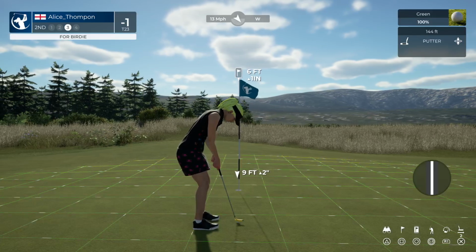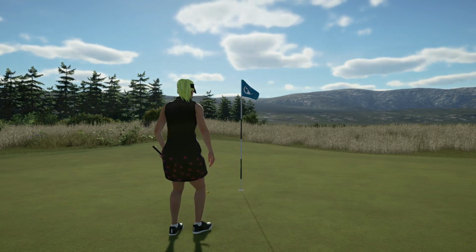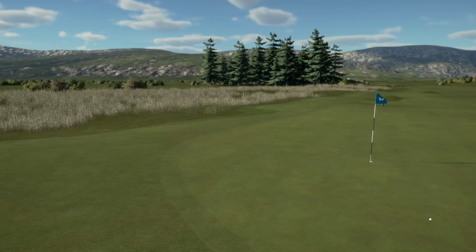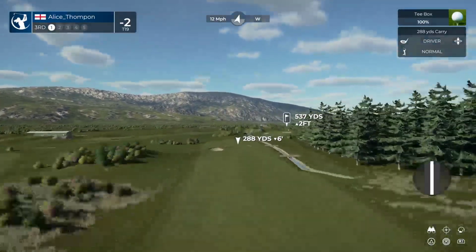6 feet to go. Looking pretty good. That one drops, and that's your second birdie in a row. The makings of a streak, perhaps. Alrighty, down to two under par after that. Let's see what happens here on the third hole.